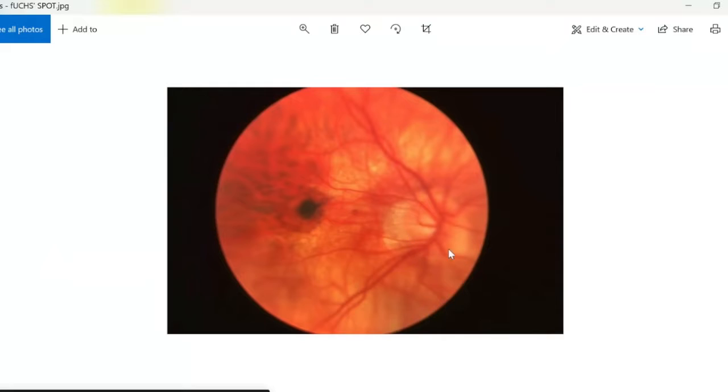And here you can see the head of the optic disc. Myopic patients have big and pale heads of the optic disc. And here this is the myopic crescent. Here we have degeneration of the retina and choroid around the temporal border of the head of the optic disc.